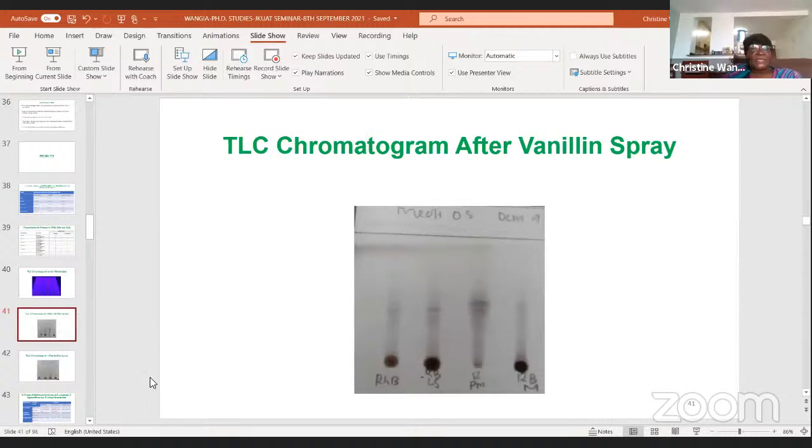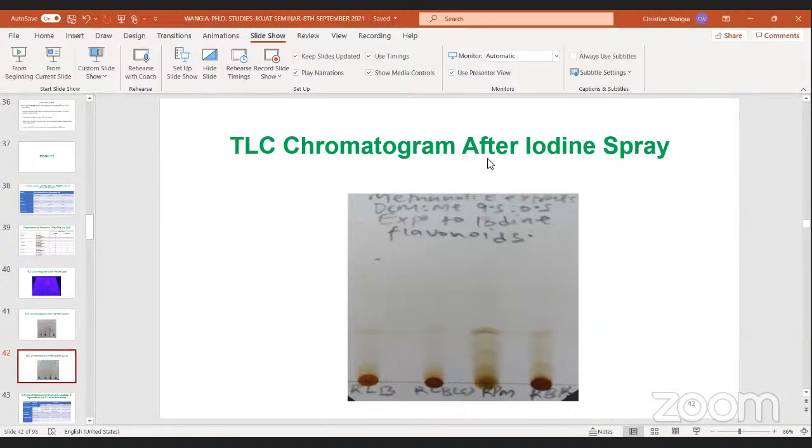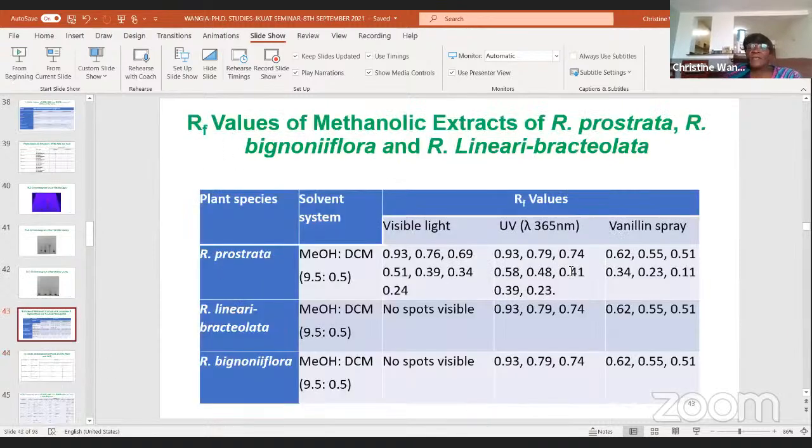Under vanillin spray, I was able to detect other compounds which were not visible under visible light or UV at 254 and 365. So vanillin spray derivatized some compounds so they could be detected. This is iodine spray, which is also another way of derivatizing the compounds to be able to see the spots. So I got Rf values for all of this.